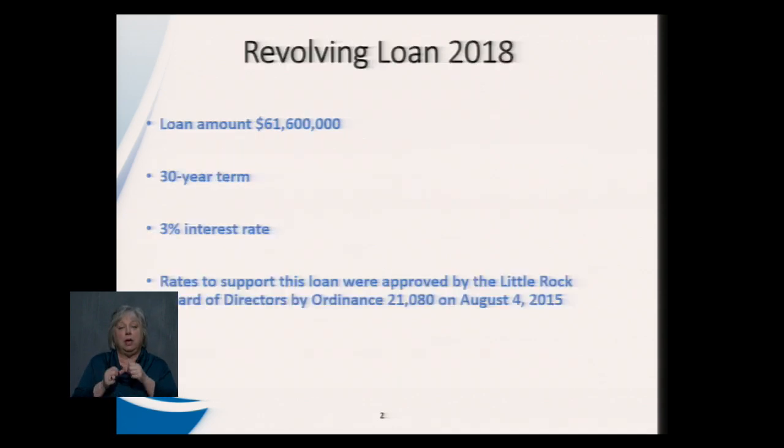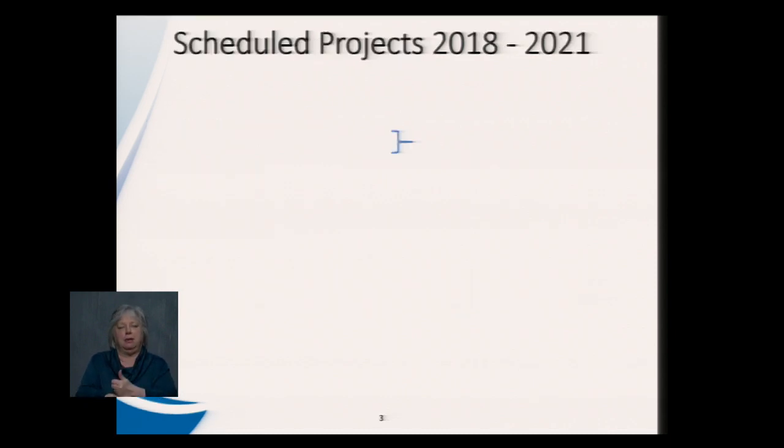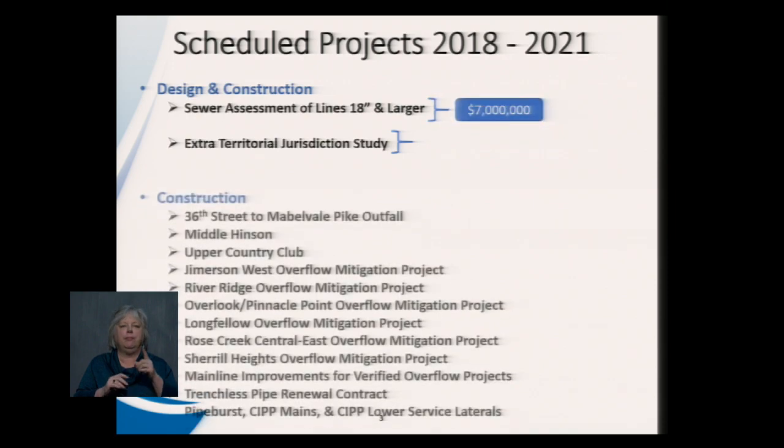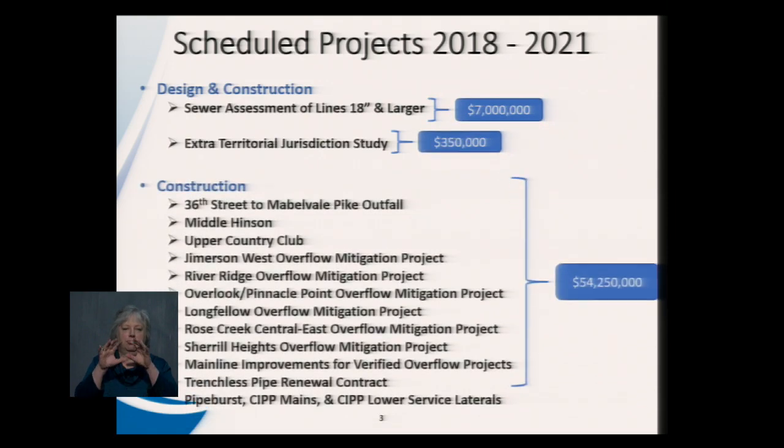On the next slide, it's about $61 million. It is a 30-year term at a 3% rate, supported by the rate structure we have in place. If we could have the next slide. Okay, this is how it breaks down, just to give you some perspective. We talked about the large diameter sewer. We're looking at approximately $7 million between 2018 and 2021 that we'll be investing in the large diameter sewer.